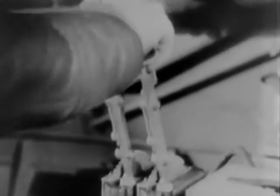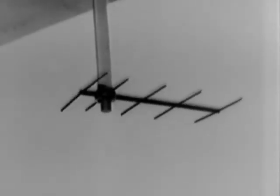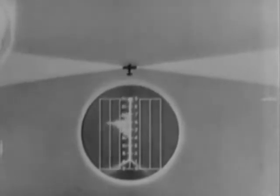Or from one of our scouting planes. Controls in the plane adjust wing antennas which turn until the beams they are sending echo back strongly, indicating a target. The animation describes it. The indicator picks up the ship on the left. Ship on right is indicated. Even the shoreline is mapped.